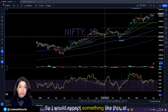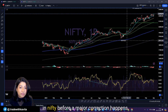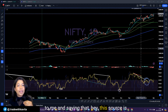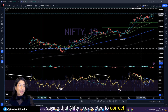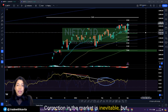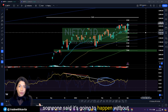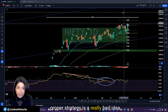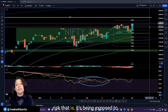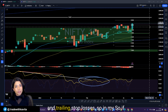So I would expect something like this, at least one more strong leg of upside to unfold in Nifty before a major correction happens. I've been getting a lot of people coming to me and saying that, hey, this source is saying that Nifty is expected to correct. That source is saying that Nifty is expected to correct. Correction in the market is inevitable, but keeping your cash uninvested because someone said it's going to happen, without proper strategy, is a really, really bad idea. So I think you need to keep your cash invested, but manage the risk that it's being exposed to. And I'm not talking about options or hedging. I'm just talking about using stop losses and trailing stop losses.